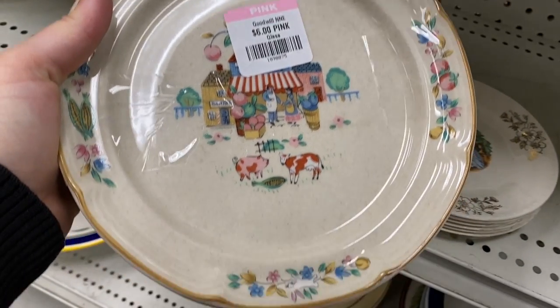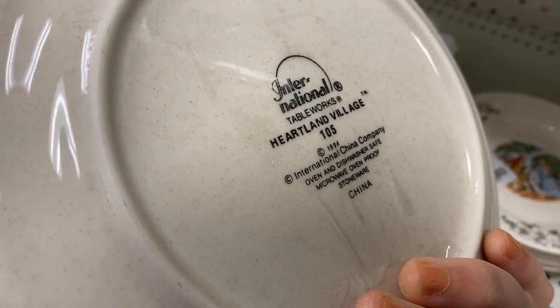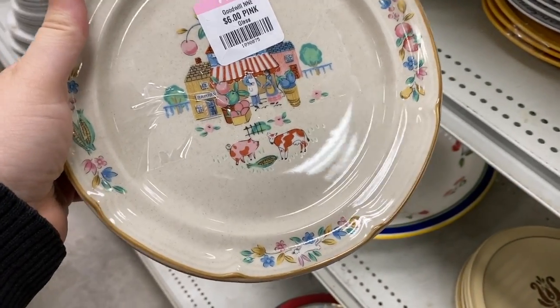I absolutely adore this pattern. I always pick it up anytime I see it. It's called Heartland Village. It's from the early 90s, and I think it's the homesteader in me that makes me love this pattern, so I can't pass it up.